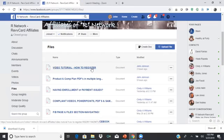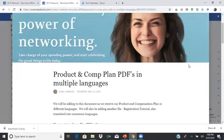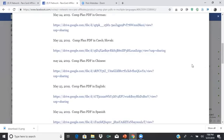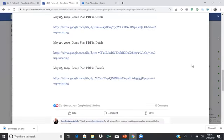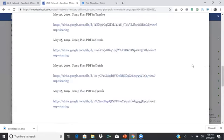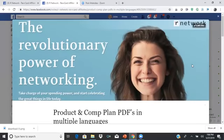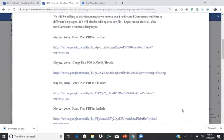But if I were a new member and I signed up and I wanted to learn all about this opportunity, I would come right in here. For example, let me click on this, product and comp plan, PDFs in multiple languages. I click on that and see this right here. You've got German, Czech, Slavic, Chinese, English, Spanish, Tagalog, Greek, Dutch, French, and I'm waiting on Japanese, Portuguese, and Vietnamese right now. If anybody else has any other languages they can help with, let me know, and I'll be happy to send you the PowerPoint in English. We're constantly adding to this, because I'll give you an update on the countries coming in here in a minute.